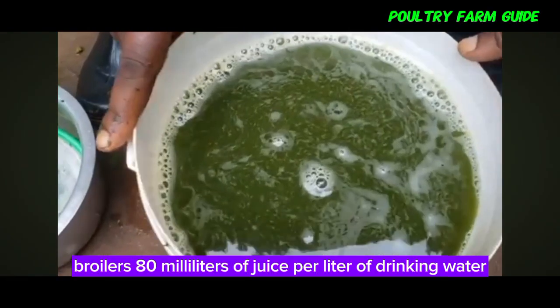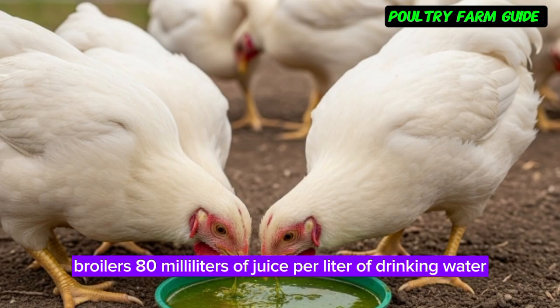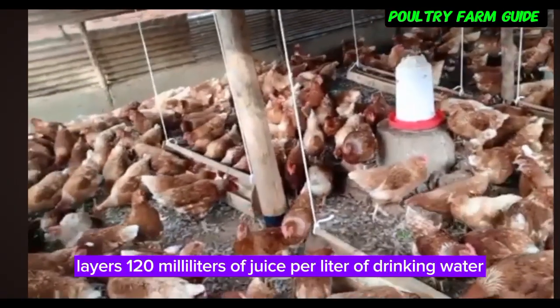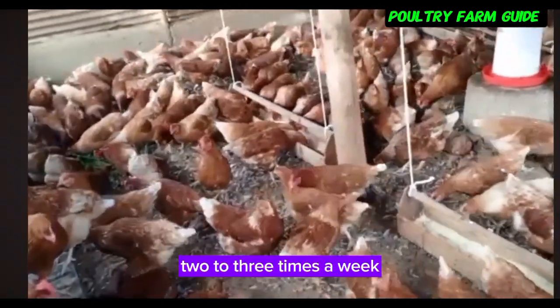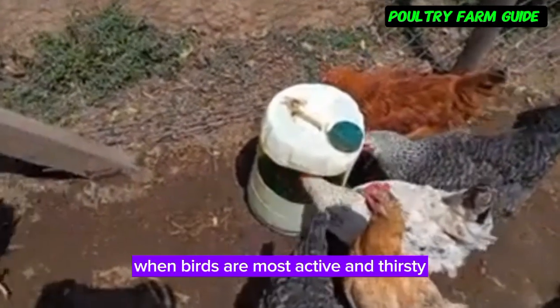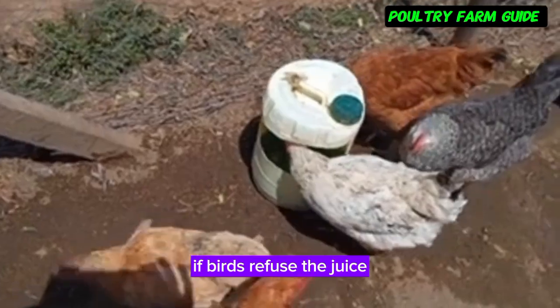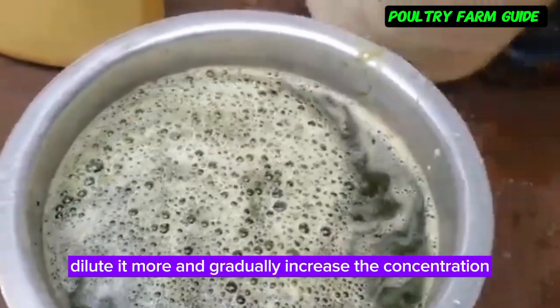Dosage. Broilers: 80 milliliters of juice per liter of drinking water, 2 to 3 times a week. Layers: 120 milliliters of juice per liter of drinking water, 2 to 3 times a week. Tip: give the juice early in the morning when birds are most active and thirsty. If birds refuse the juice, dilute it more and gradually increase the concentration.